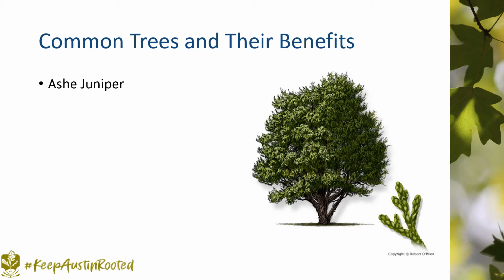Ash junipers have been erroneously labeled as invasive for decades, if not centuries. But they are in fact native trees essential to the proper function of Texas's ecosystems. Several native endangered songbirds require them for reproduction, such as the golden-cheeked warbler. Despite this, junipers are maligned and removed from the landscape with abandon.